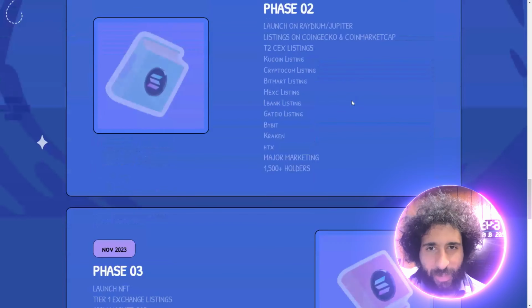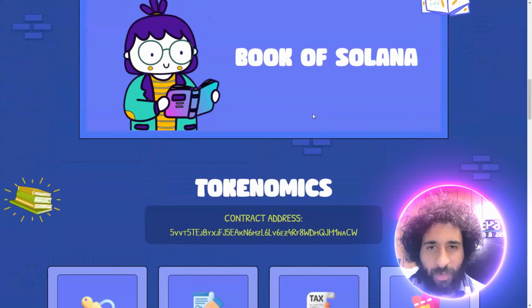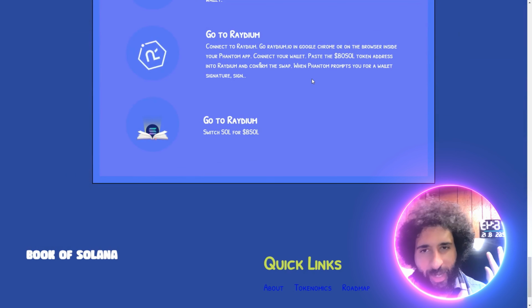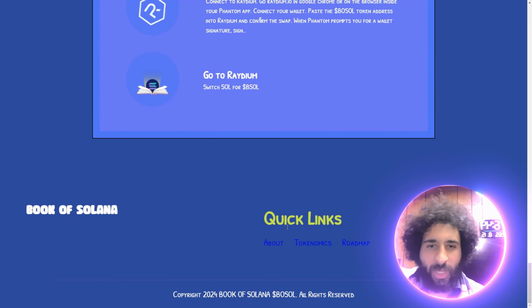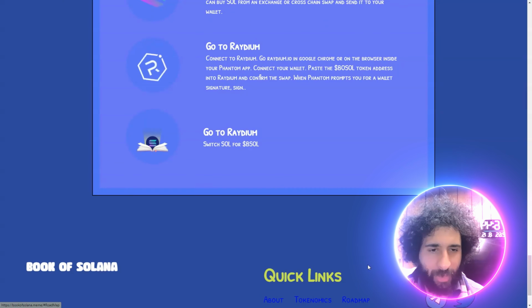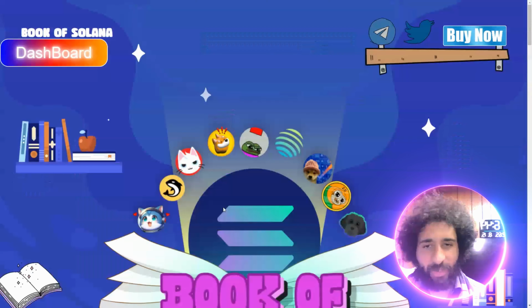Just paste the contract address, which you can find right here. After you've done that, then you're good to go. Go ahead and swap the pair. Go to Radium and switch SOL for BSOL. You can check out all the amazing things, the quick links here, tokenomics, roadmap, guys, and follow them on X and Telegram. This is awesome.